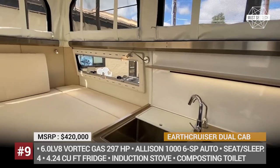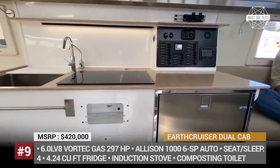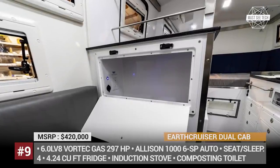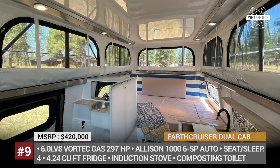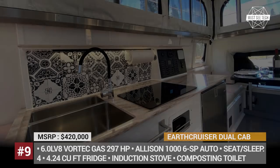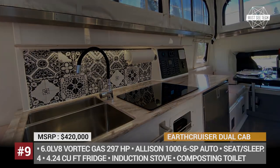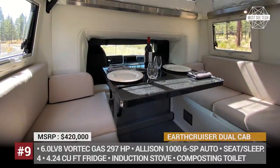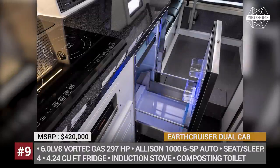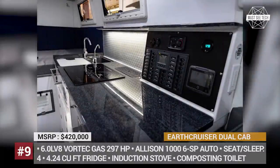This rig is driven by a 6-liter V8 gasoline-fueled engine with 297 HP, 361 pound-feet of torque, and an Allison 1000 6-speed automatic transmission. Due to its compactness, the interior maximizes functionality by limiting the amenities to a galley-style kitchen with an Isotherm 4.24 cubic feet fridge, an induction two-burner cooktop, and a small stainless steel sink. In turn, the bathroom gets a composting slide-out toilet, but a full height shower.